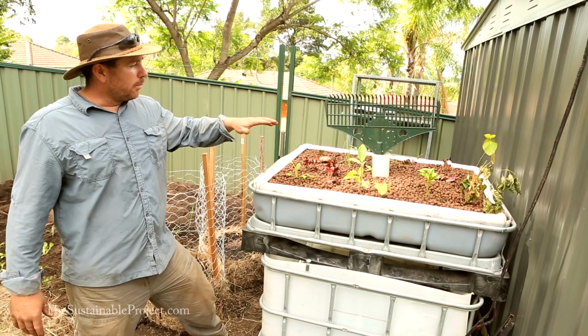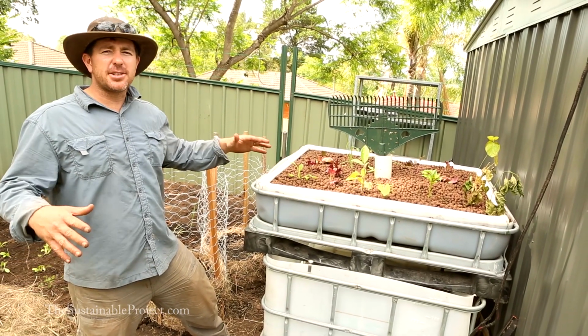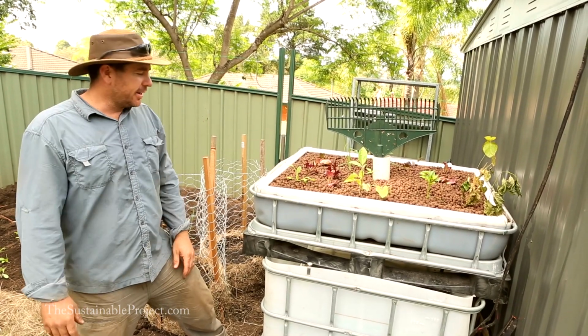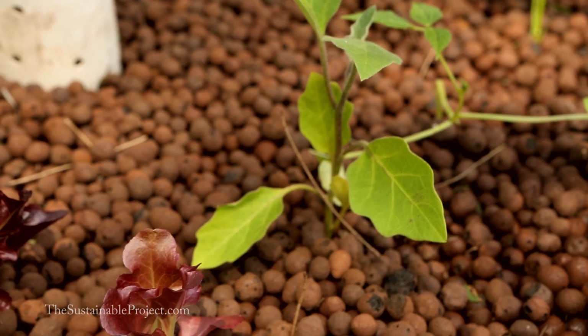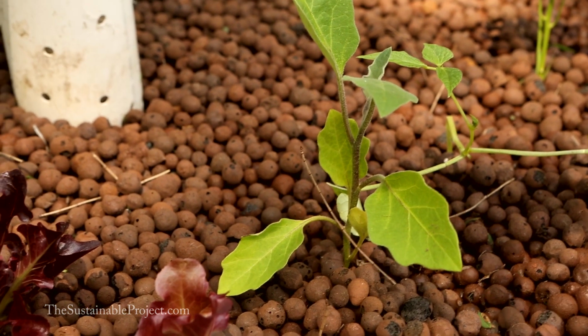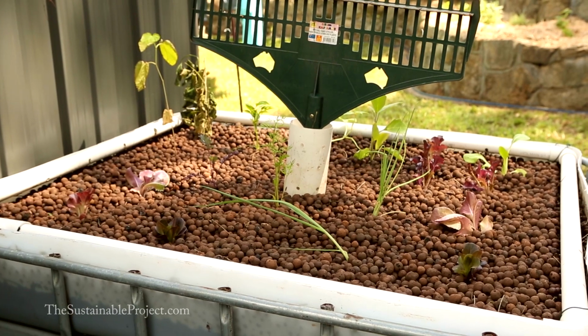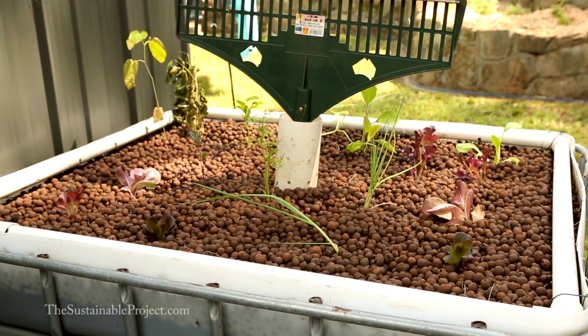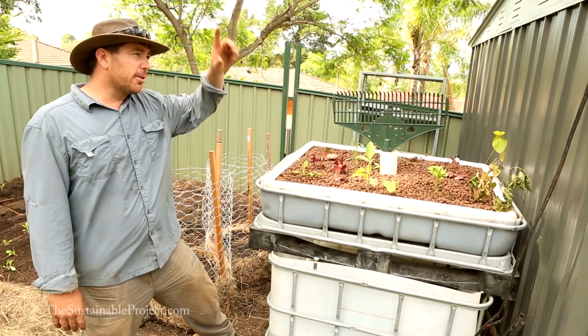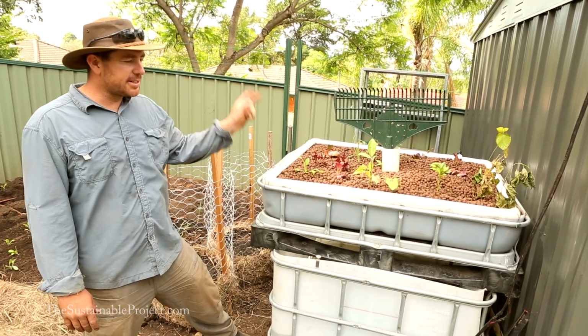And when the water's pumped up through the top, what it's actually doing is filtering the water for the fish, so cleaning all the bad stuff out of the water and all the waste that the fish have created through the clay pellets, and the plants actually use it for nitrogen, and that's where they get their food from. So it's a filtration system for the fish, but also it's a food system for the plants. So it just runs on a timer, all on solar power, which just continues filtering the water.